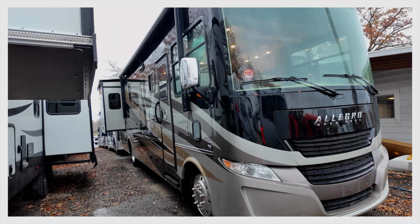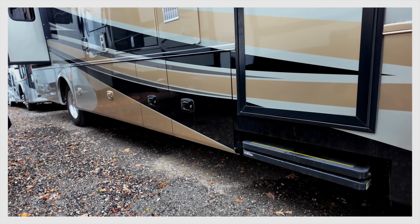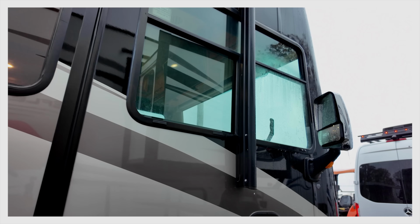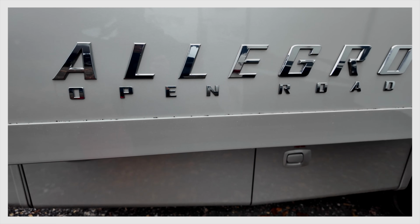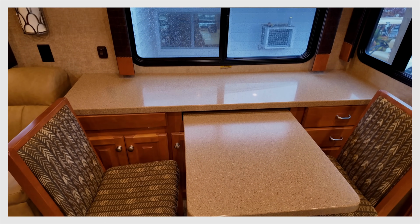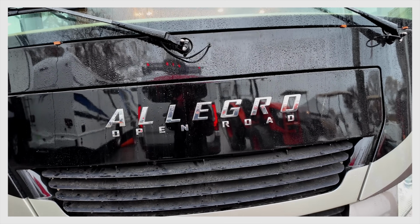Guys, you are in for a treat. Tried and true, around for a long time, very little issues. Built by Tiffin Motorhomes, Red Bay, Alabama. The new ones don't say that anymore. Tiffin is known for its beautiful woodwork, and this does not disappoint. I know we've been in a lot of used motorhomes, and you go in them and they smell disgusting.